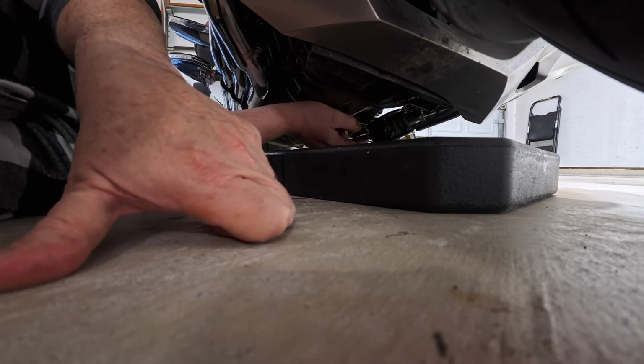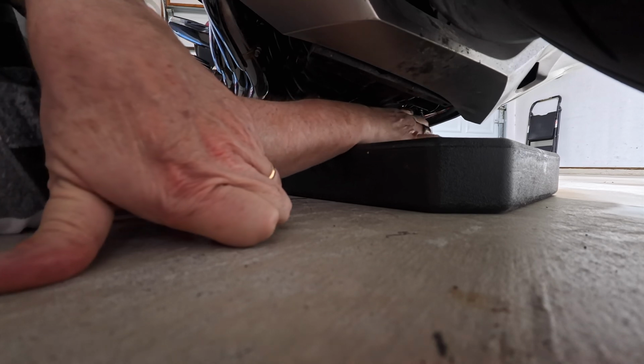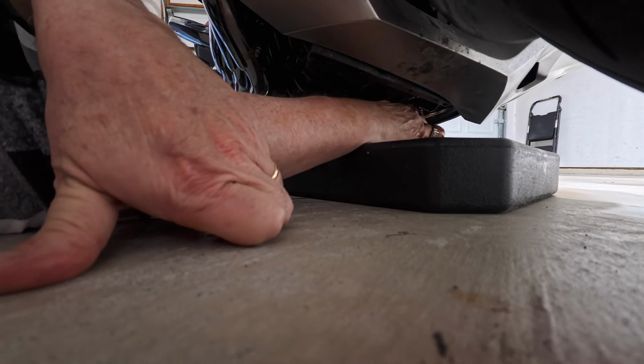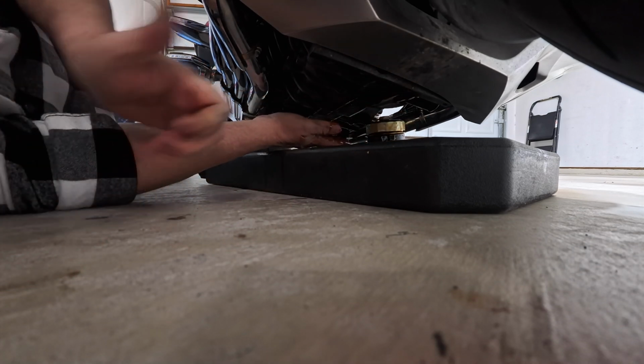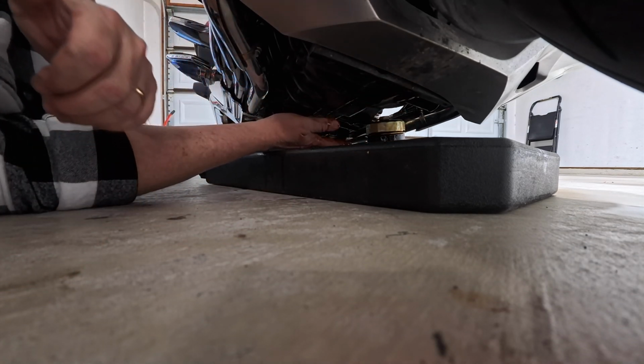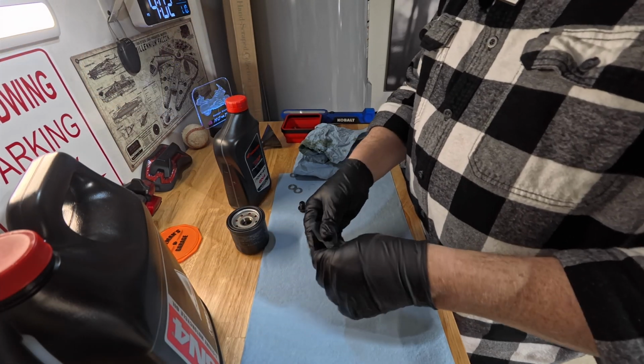Oh, there we go. Tip that up, let that drain. Whew, what a mess. Gloves would be super nice right now. All right, got the gloves back on.